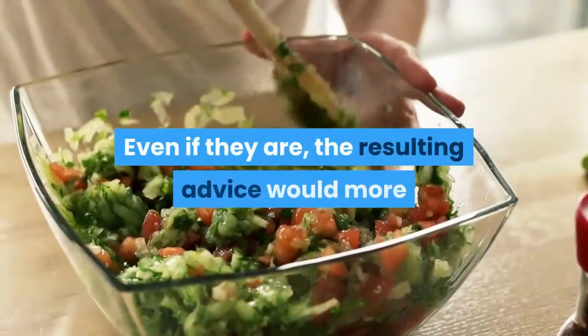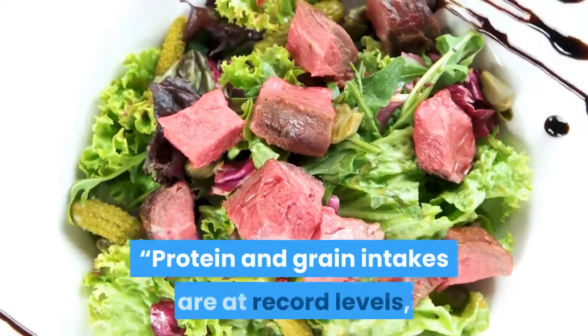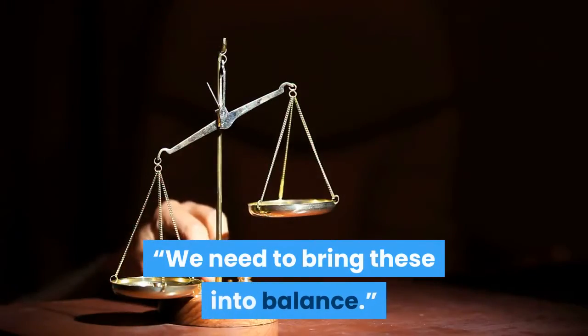Even if they are, the resulting advice would more or less echo the guidelines nutrition authorities are already promoting. "Protein and grain intakes are at record levels, while fruit and vegetable intake is far too low," she says. "We need to bring these into balance."